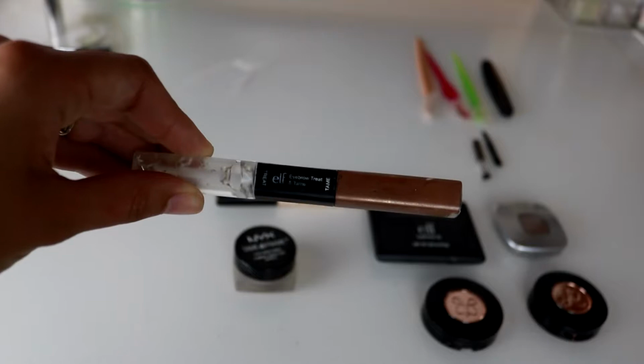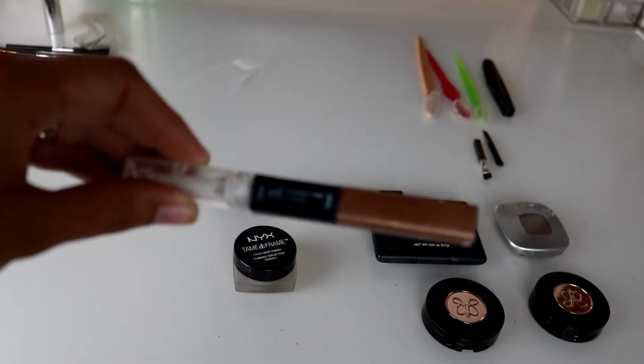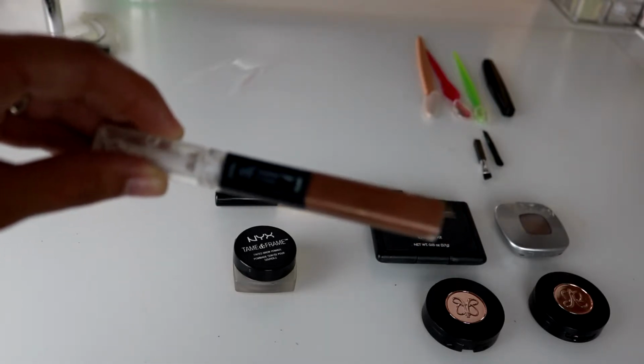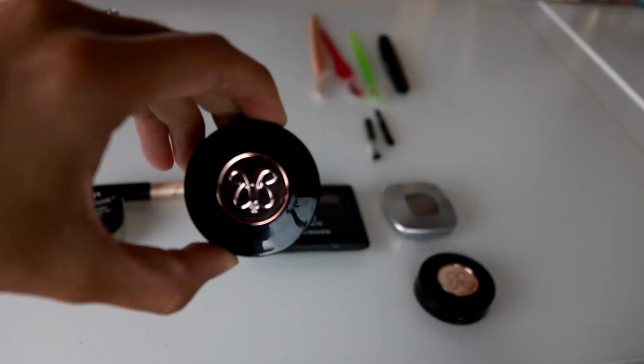This was one of my favorite brow gels, and unfortunately it's super old, so I'm just going to have to pass it on, but it's the e.l.f. Eyebrow Treat and Tame little duo, and I loved this stuff for so long.